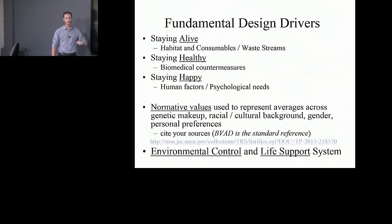The second highest priority is keeping the astronauts healthy. And we'll talk a lot about some of the physiological changes, bone, muscle, cardiovascular, sensory motor, et cetera, as well as countermeasures, which is just a fancy word for solutions to overcome the spaceflight changes that we typically see in terms of our astronauts becoming unhealthy, trying to keep them healthy. And then, as I mentioned, the final step is staying happy, and we'll go through this mostly next week, so human factors, psychological needs. So you might have very cranky astronauts, and they may be withering away, but if they're alive, you've at least met this. So I think it's useful in terms of engineering to understand where the requirements fit in this hierarchy.